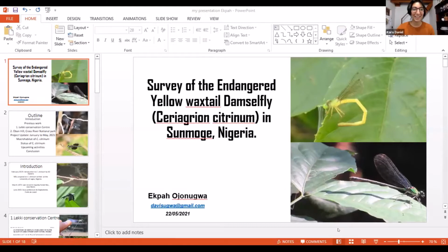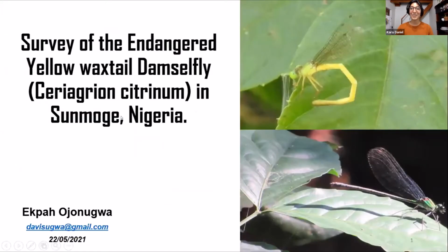Right, so our second speaker this evening is Ekpah, who is an entomologist at the Nigerian Conservation Foundation. He holds a master's degree in applied entomology and has worked in conjunction with the Rufford Foundation and the Wildlife of Africa Conservation Initiative in various capacities, including in project management, conservation education and outreach, planning, monitoring, and more. And today he's going to be sharing his experience in developing a conservation strategy for a very special little insect, which is the Yellow Waxtail Damselfly. So Ekpah, it's wonderful to have you sharing with us this evening.